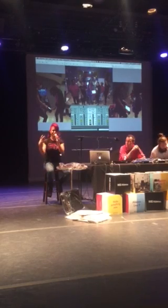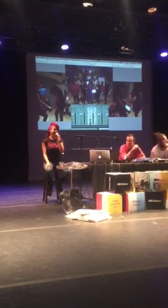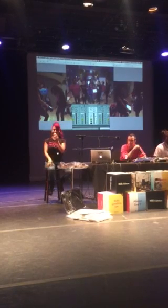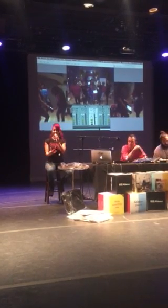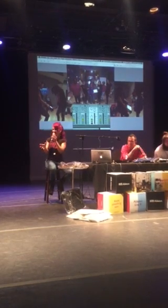I'm always coming up with interactive things for the kids to do because they are kids and sometimes they have a short attention span, and that's why I love the fact that Ableton Push is so hands-on, touch, ready, go. You want to touch it, you want to play with it.